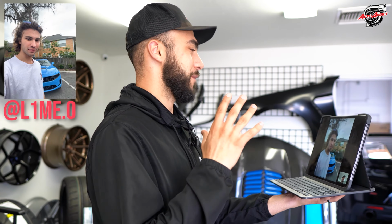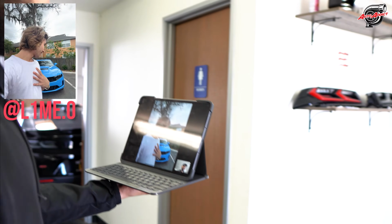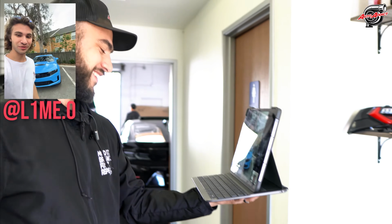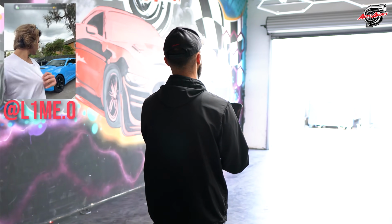What is the most fun thing that you like about this car right now, being stock? I gotta say the color, man. The color is beautiful. It definitely does pop. One of our favorite colors too. I know you just picked it up. You got a lot going on already.